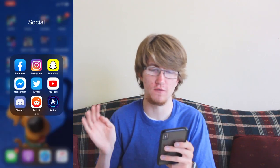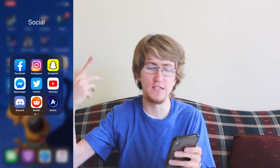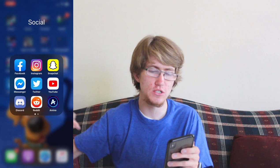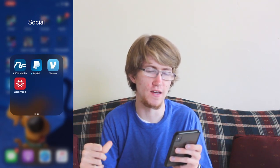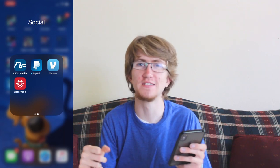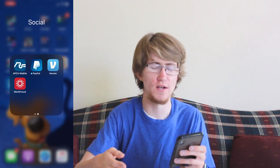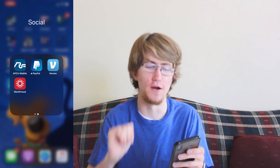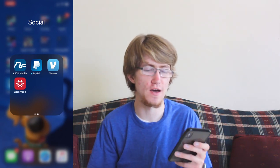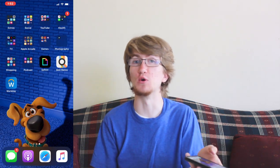Then I have my social folder. So this has basically the main apps that I use. You know, we have Facebook, Instagram, Snapchat, Messenger, Twitter, YouTube, Discord, Reddit, Amino. And then I have my money stuff in here. I put it in here so if somehow someone got into my phone, they wouldn't think to look in social. Then I have Work Proud. That was from when I worked at Michael's. I just still have it just to see what's going on there.